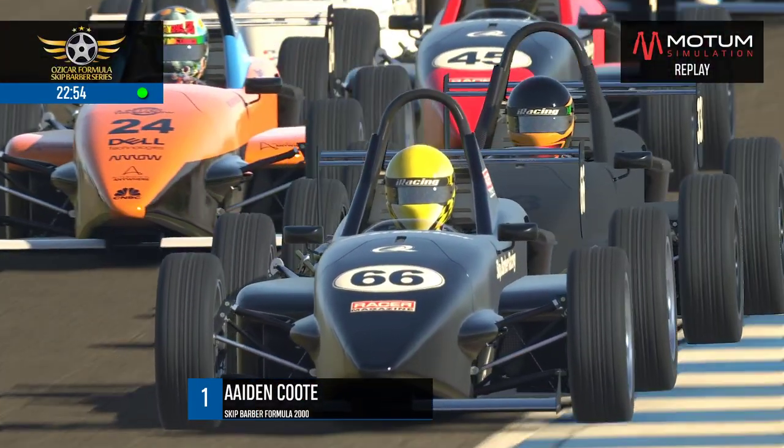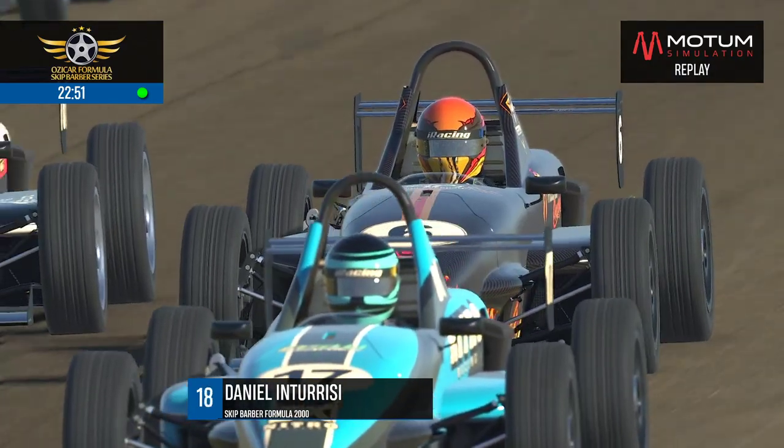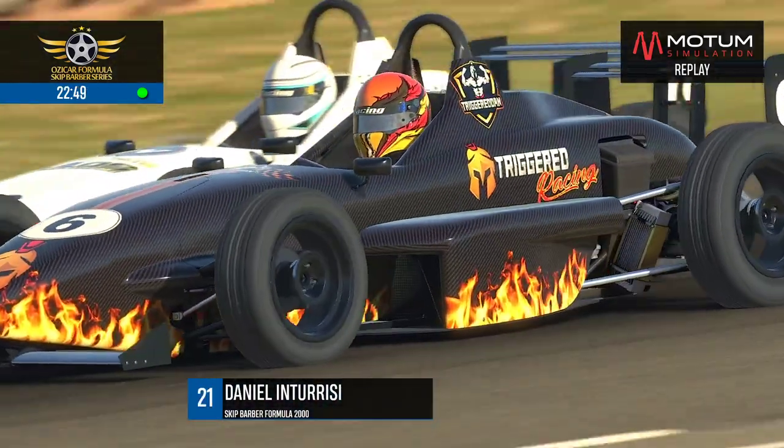Tim Gorkroger comes to pit road. So too does Robert Cook. We'll see how this lap one strategy works out then for those three drivers.